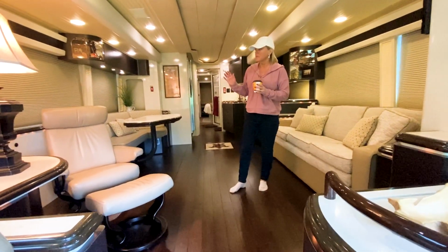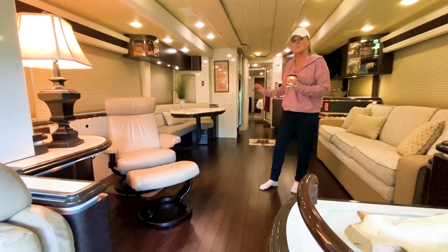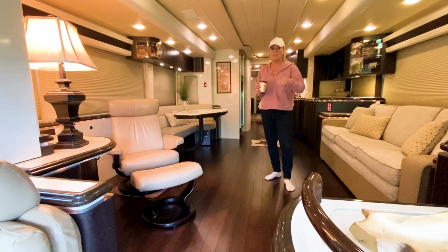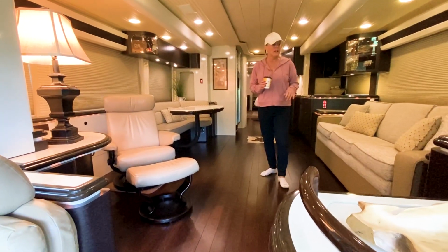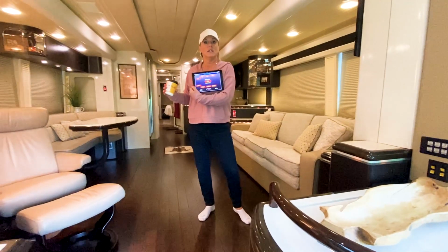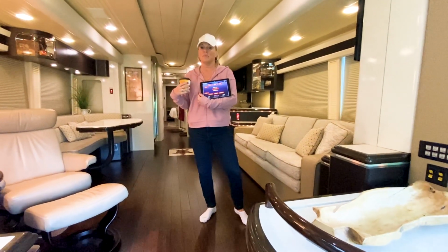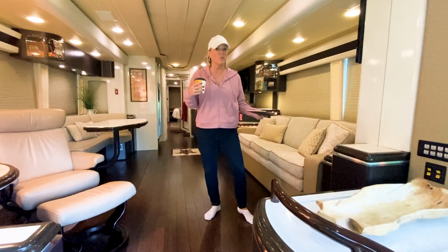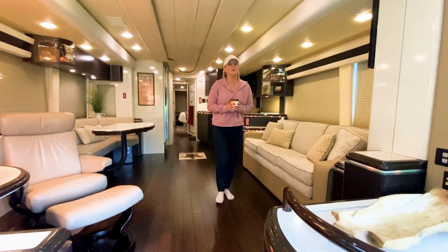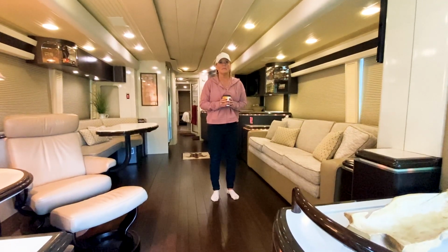Also, for an 09, nothing in this coach is worn. It has been immaculately taken care of, and again, if you could be here in person, you would see that. Here too, we have the iPads. Updated iPads, and you can control everything from your iPad. So another wonderful feature that this coach has. And I think the TVs have been updated also, along with the iPads. By the looks of it, the TV up front is a new TV, as are the ones in the bedrooms.